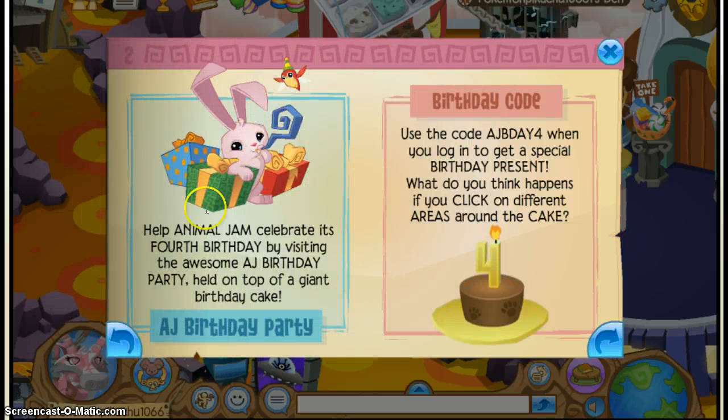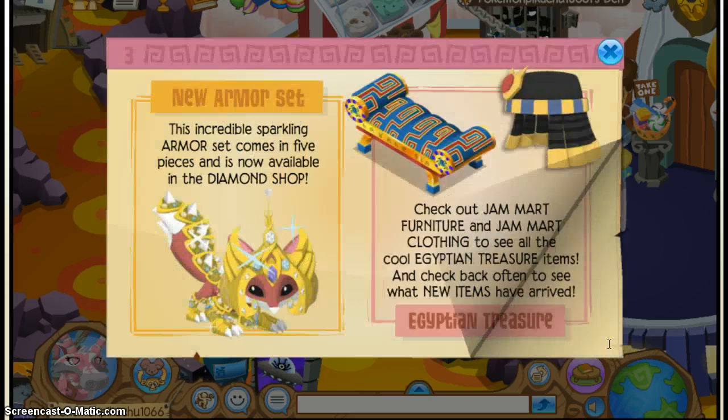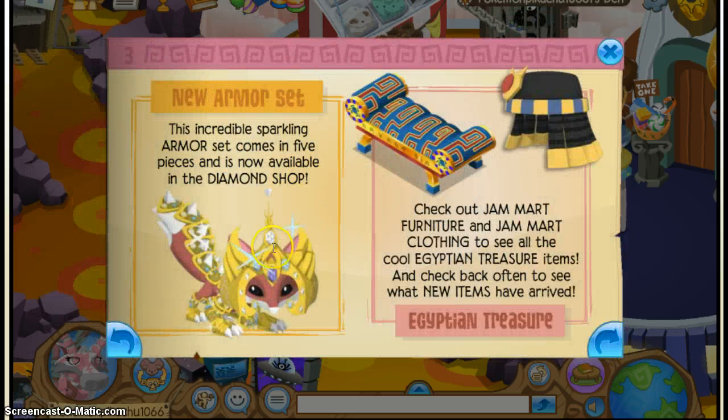Oh, it's so cute! Help Animal Jam celebrate its 4th birthday by visiting the awesome AJ party on the top, held on top of the giant birthday cake. Birthday code. Use the code AJBDAY4 when you log in to get a special birthday present. What do you think happens if you click on different areas around the cake? It's really cool. I've seen Wolfie Cat do it. And I did it earlier too.